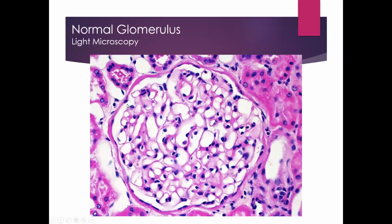So let's go over a normal glomerulus by light microscopy. We won't see a normal one again for a little while, but to just emphasize, these capillary loops are wide open and patent. There's no proliferation of cells inside of the capillary loops. The mesangial areas are not expanded and they're not hypercellular. I'm almost having a hard time pointing out where the mesangial areas are because they're not expanded and they're not hypercellular. There's no capillary wall thickening.